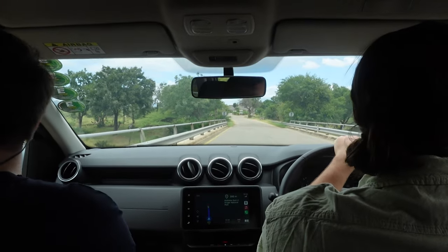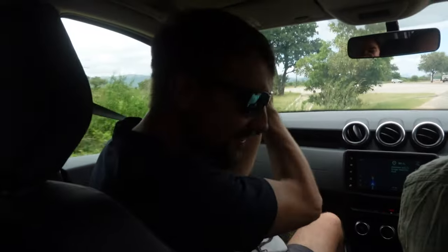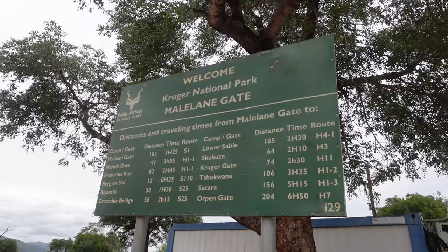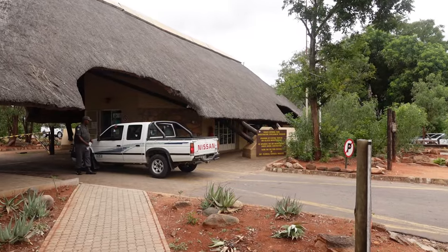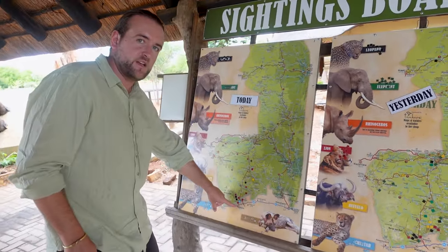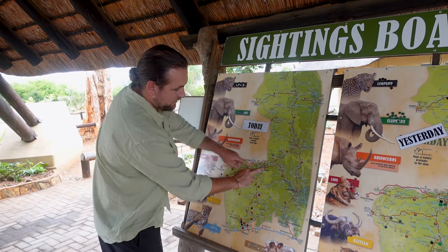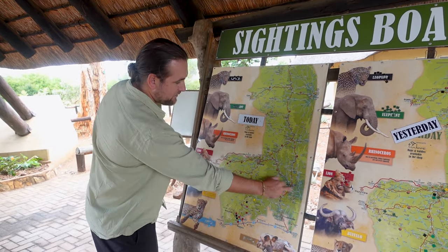Right, Kruger. Woo! All of the gates have got these sighting boards, so we're just checking out what's been seen. We are down here, we're coming in at the Malelane Gate. We're going all the way up here to Skukuza, and then down here to camp for the night. So we've got a full loop.